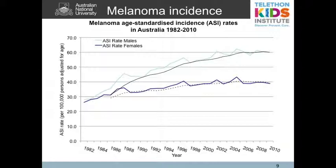Whereas in Denmark they're still going up, but it's 30 per 100,000, we might be levelling off or even going down, but in men our incidence is 60 per 100,000. So the trends are good, but the absolute number is still pretty horrible.